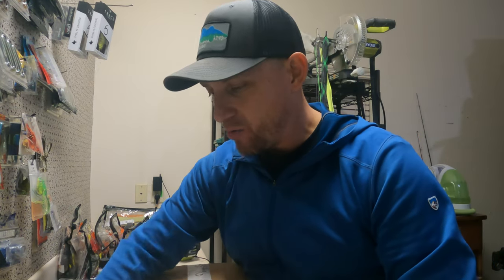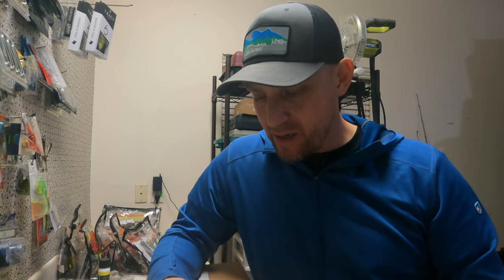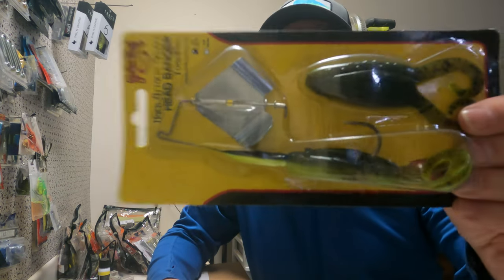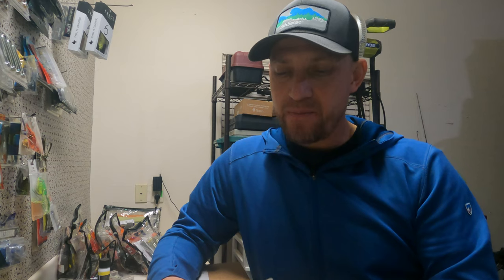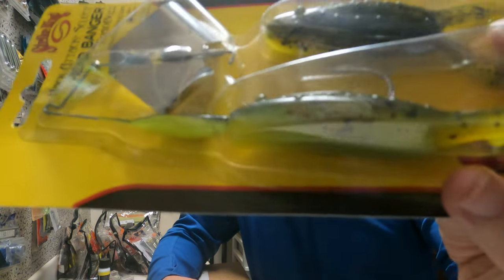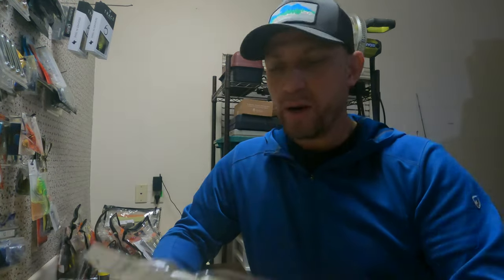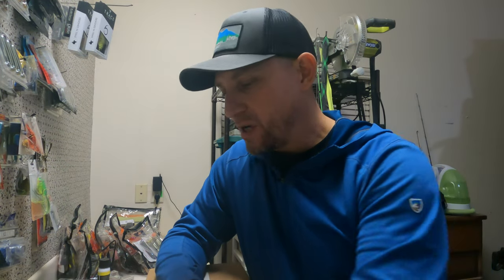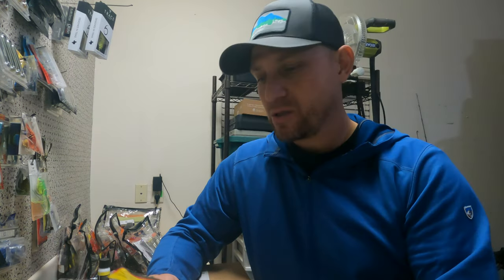And then I watched B-Lat's video, Brian Latimer. Great guy, I watch a lot of his videos. And he mentioned about how good these headbangers are. So I wanted to pick up a couple. And they're both 3/8 of an ounce, but they're headbangers. This one's got like a chartreuse kind of color to it. And then this one is kind of like a green pumpkin and white on the bottom. Couple of those, and then of course I picked up some extra Strike King frogs.